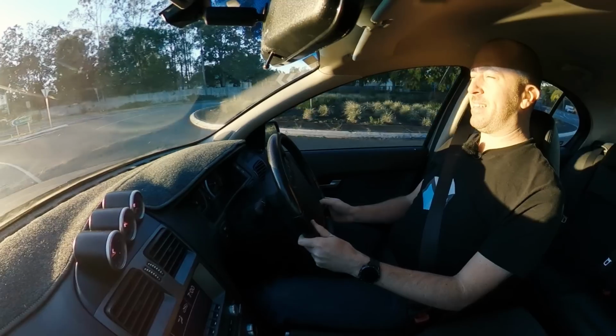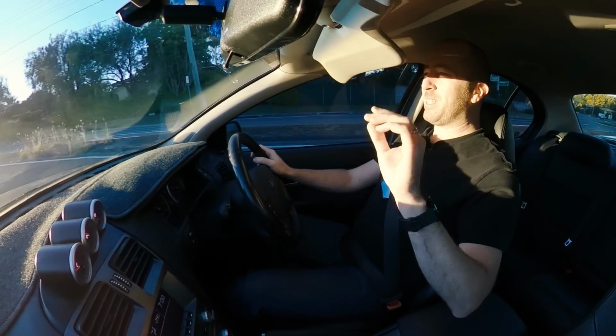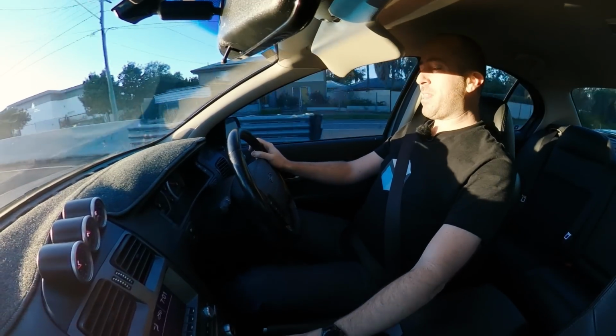Straight into the morning sun. Gee, that is horrendous. Alright, well, seeing as you can't see anything out the windscreen at the moment, I will say another thing.